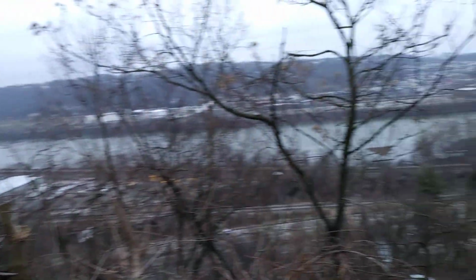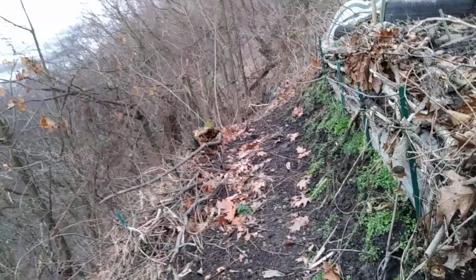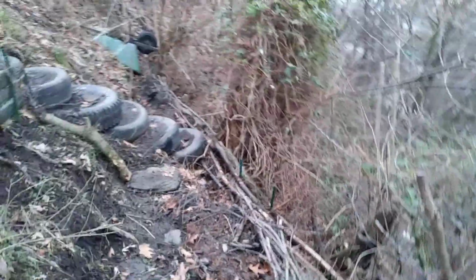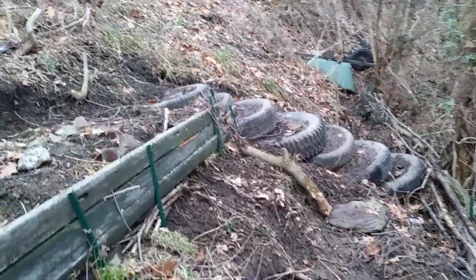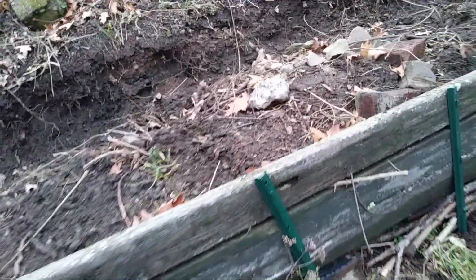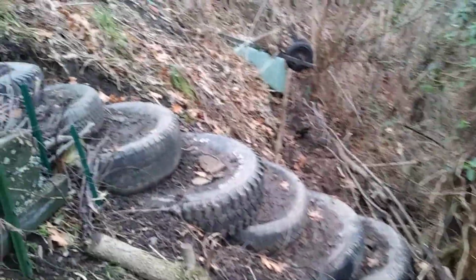So, this is the lower tier of the retainer wall section. That's my gloves. Then, it's still a work in progress in this lower level, and a little bit hard to walk. See? I got my not muddy boots on down here because I'm an idiot.